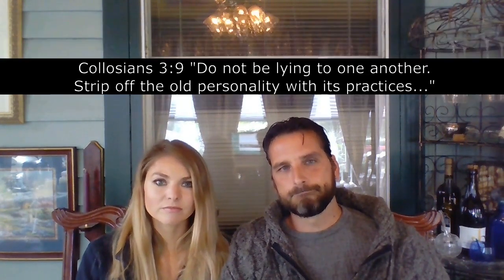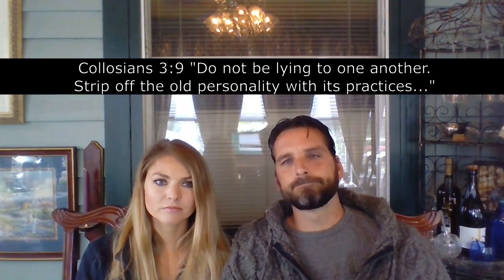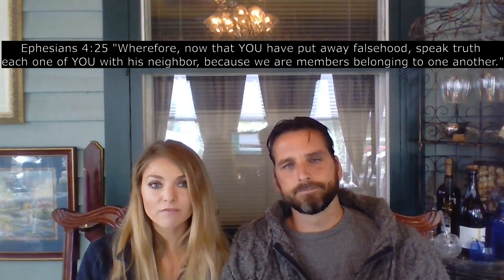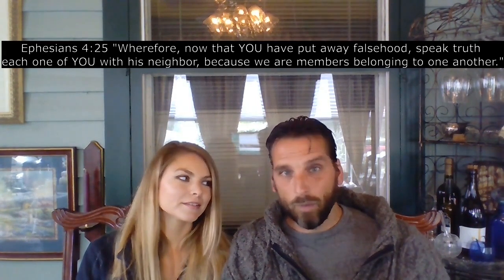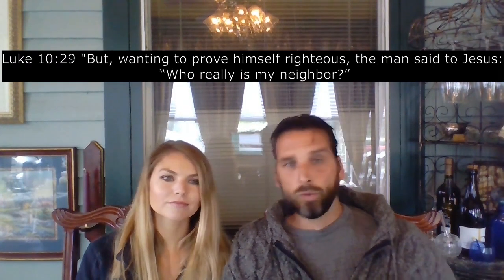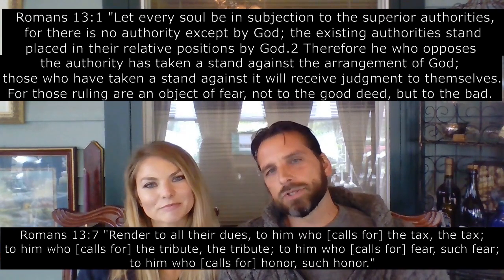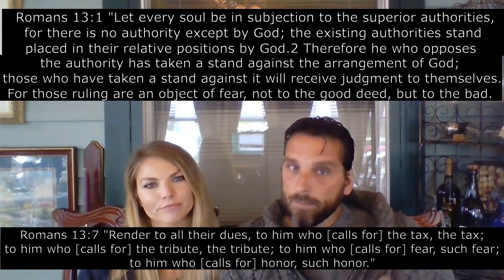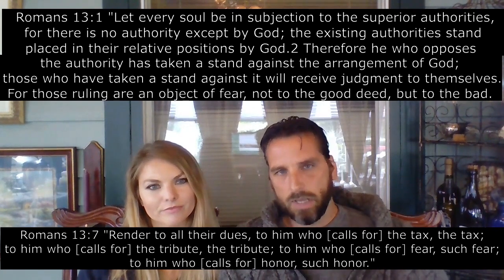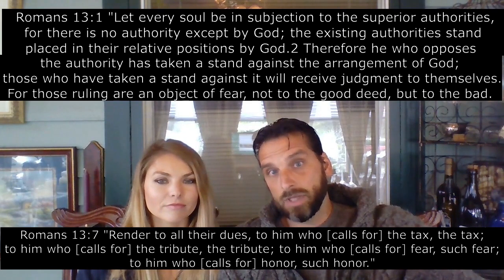True. We also know congregation members are not to lie to one another. And a Christian is to put away falsehood toward his neighbor. And hopefully they aren't stupid enough to play the avoidance game by asking, well, who really is my neighbor? And Paul, under inspiration, said to be in subjection to the superior authorities, giving them the honor that they request. And when you go to a court of law, you put your hand sometimes on the Bible and say, are you going to tell the truth and the whole truth?